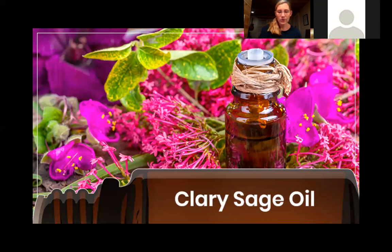So you can add a few drops of Clary sage oil to some aloe vera gel or aloe vera juice or filtered water to make a really nice, refreshing toner that will work to wake up your skin cells and strengthen the skin. For your face, you can add Clary sage to some fractionated coconut oil or jojoba oil to hydrate and cleanse it without clogging your pores.